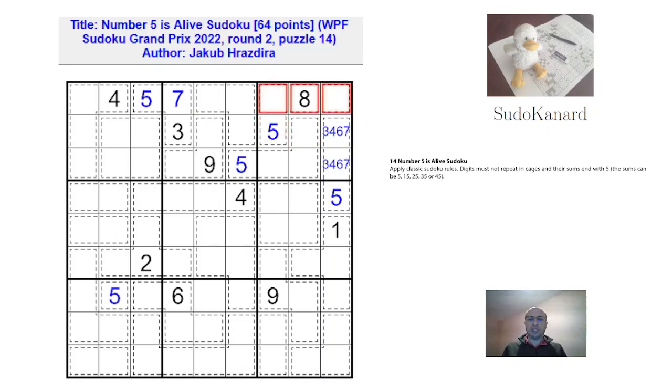13, so the sum here ends with a 2, it's not 2, it's 12 without using 8 and 5, that has to be 3 and 9, and there's a 9 in this column. So 3 is not here, so the sum is 4 and 6, and that's a 1, 2, 7 triple. The sum here must be 15. So the sum of the two missing digits is 6 without using 5, that's 2 and 4.